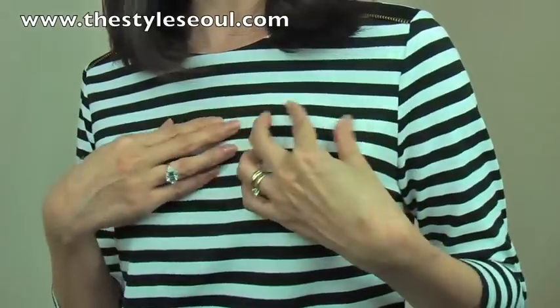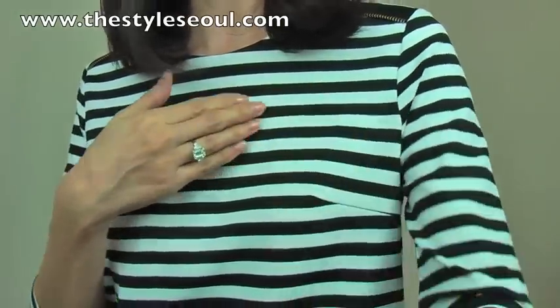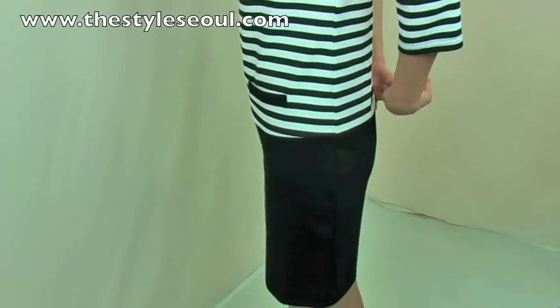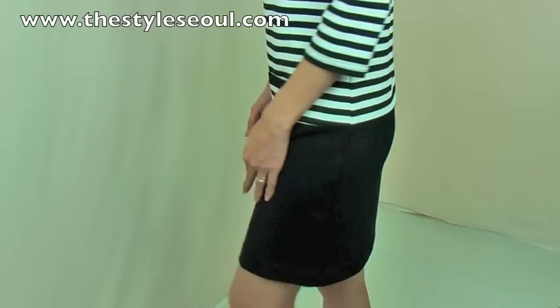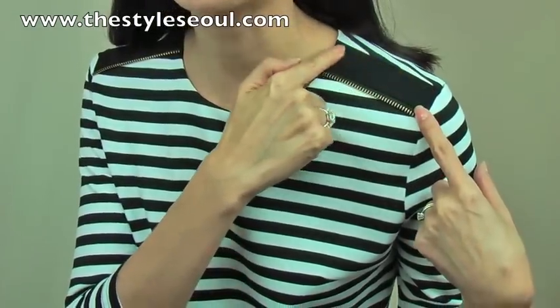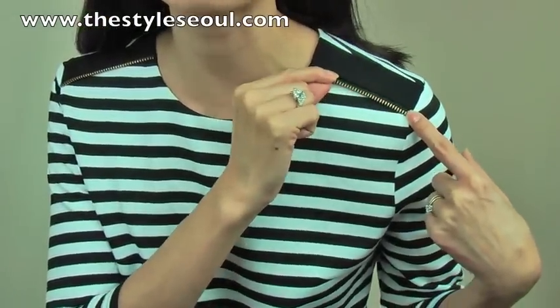Now I have this very nice jersey dress. As you can see, it has two different patterns. On top part is a black and white stripe, and the bottom part is a solid black. And then if you see it close, you can see the texture is also different. It is a bit tougher material on top. The bottom part is more stretchable, it's softer, so it just covers your body beautifully, and then it just stretches very comfortably. So on top it has a little black pattern, and it has these zipper edges.